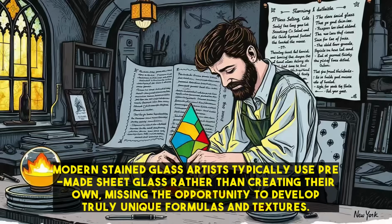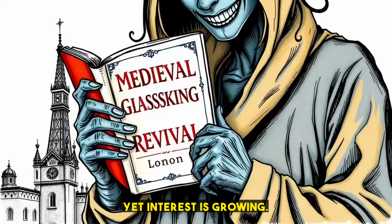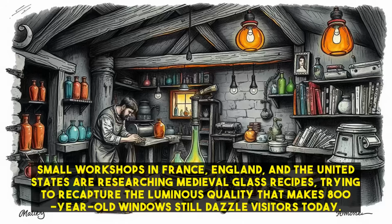Modern stained glass artists typically use pre-made sheet glass rather than creating their own, missing the opportunity to develop truly unique formulas and textures. Yet interest is growing. Small workshops in France, England, and the United States are researching medieval glass recipes, trying to recapture the luminous quality that makes 800-year-old windows still dazzle visitors today.